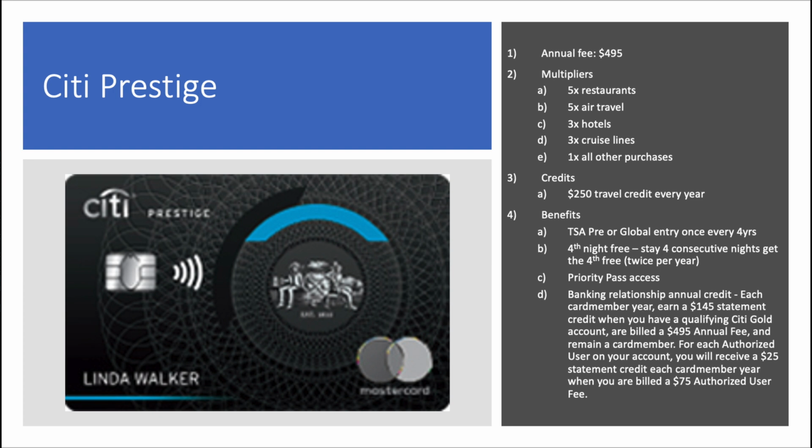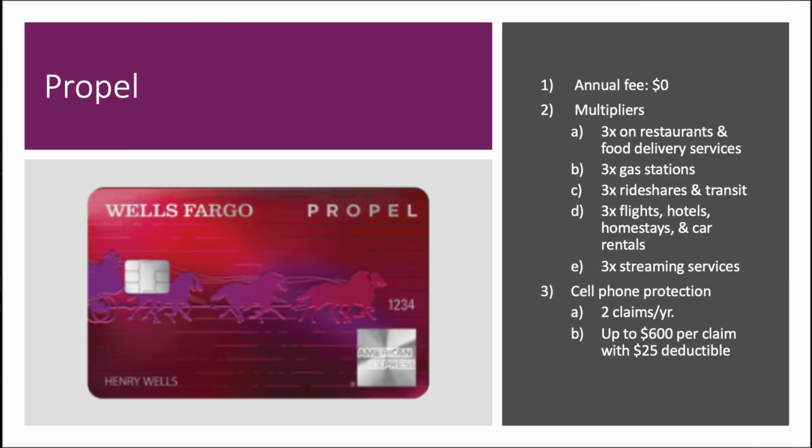So Prestige clocking in at a $495 annual fee. We do get some solid travel multipliers, a credit, and that 4th night free perk, which is still a fan favorite even if it was nerfed a little bit a few years ago. Propel card on the other side of the aisle is a really popular no annual fee card. You get a wide range of 3x multipliers, some cell phone insurance to boot.